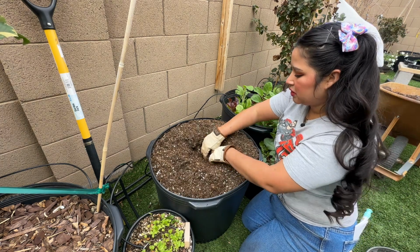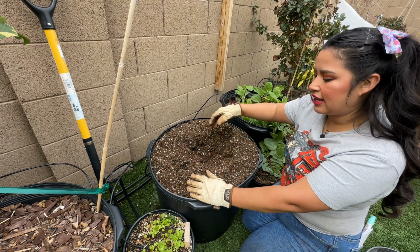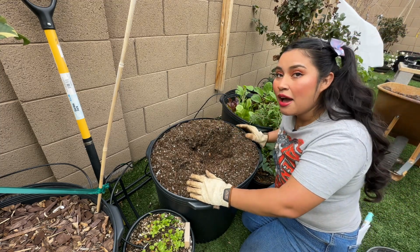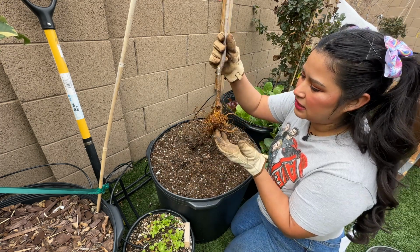So the first thing I'm gonna do is make my hole. And in the past, I used mycorrhizae, sprinkled that in there to help with the root development, but I ran out, so we're not gonna be using that. Instead, I'm just gonna be planting my tree.